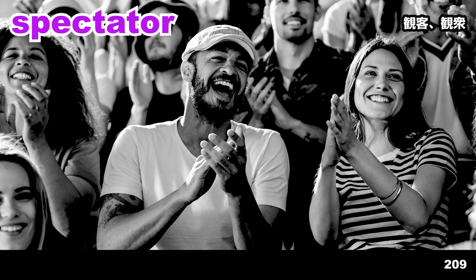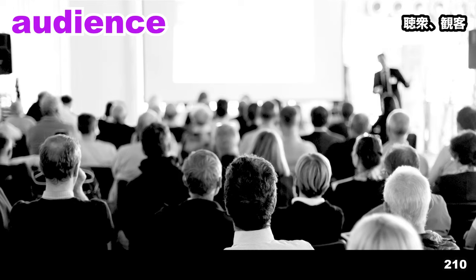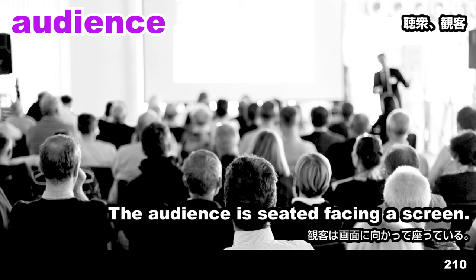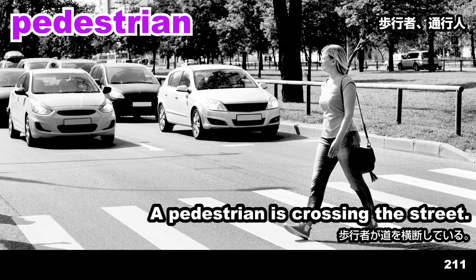Spectator. The spectators are applauding. Audience. The audience is seated facing a screen. Pedestrian. A pedestrian is crossing the street.